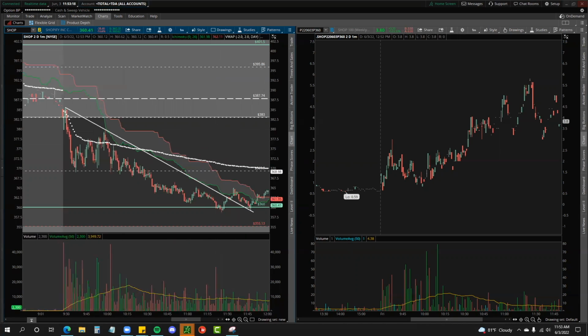And here was the thesis, where if Shopify is under this key zone of 383, I'm going to look to short it back down towards 355 to 360-ish.